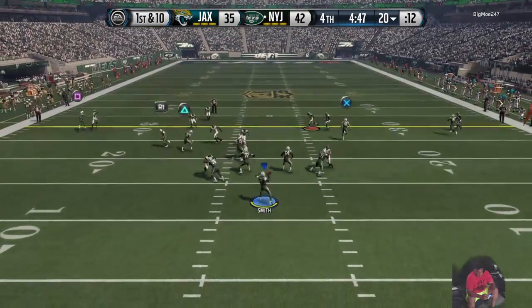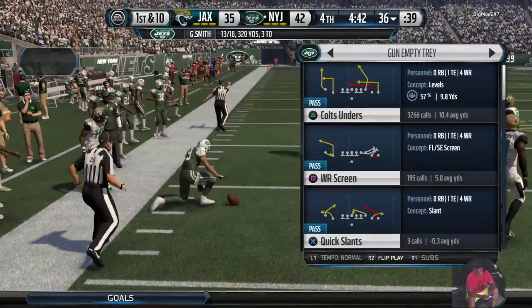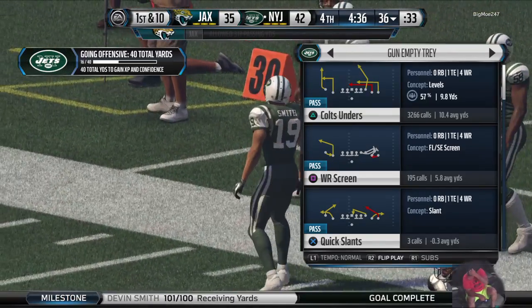Smith's going to take it from the gun. It's caught by Devin Smith. Denard's in on the tackle. The Jets have created chances for themselves in the passing attack today. Smith's had a huge performance in this one.